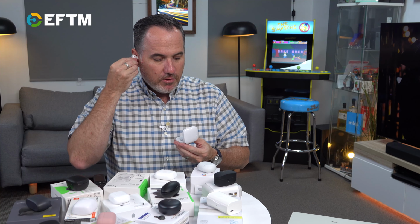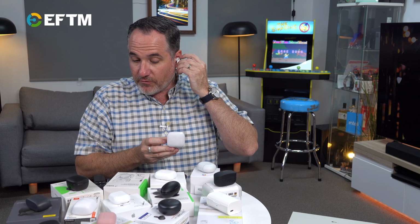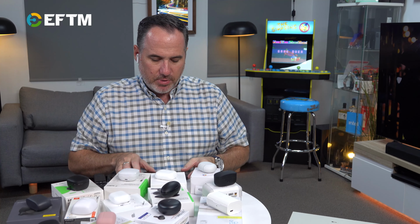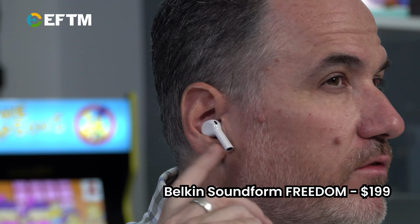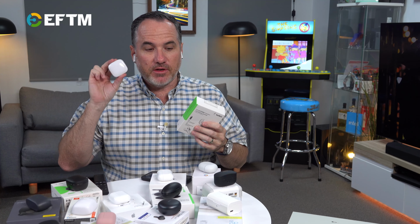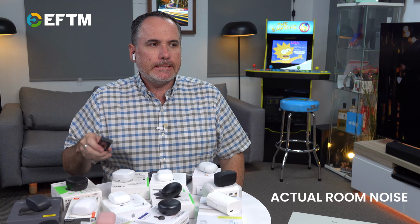So let's see how we go with Belkin's top end, Soundform Freedom True Wireless Earbuds. Let's get those paired up. There's three products in the Belkin Soundform range this year. These are the top end, nice little small AirPod-looking ones, but they have Find My built into the case, as well as some crazy good features. So they're slimline, they fit well.